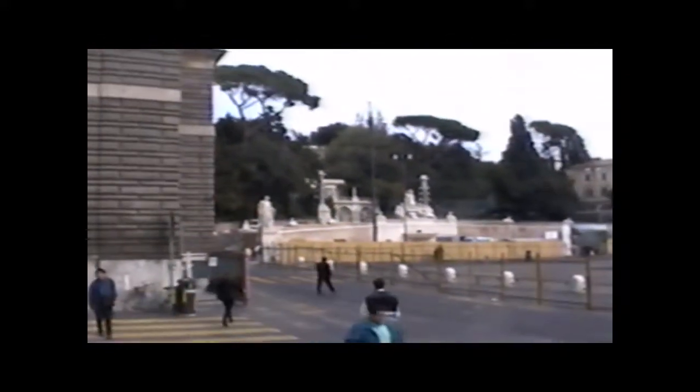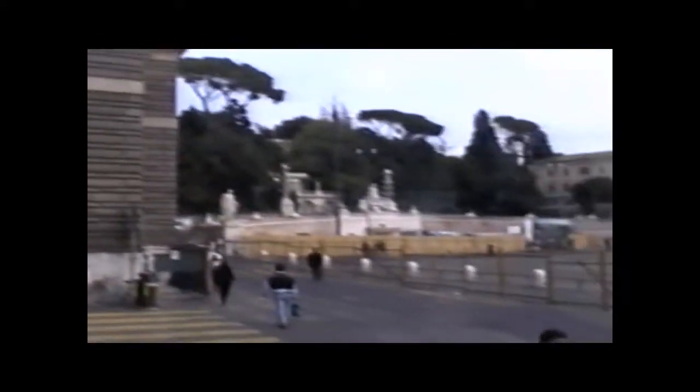In ancient times, this area was covered by trees, and here was the tomb of the Emperor Nero. So, in 1099, Pope Pasquale II, after a vision, wanted to cut all the trees, infested by the demons of Nero. Afterwards, he raised a chapel, and so began the Church of Santa Maria del Popolo.